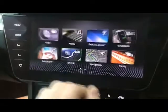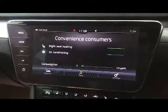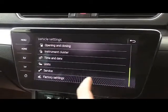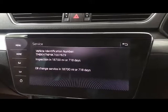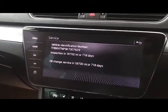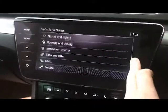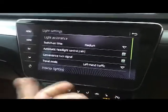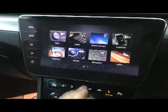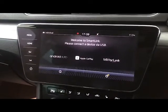Very useful feature. We also have your vehicle control, so you've got your convenience consumers, so it tells you what's using your energy. So I've got the heated seat on and the fans on as well, so it's showing on there what's using most of my energy. We have your service on here as well, so that will show you when your next service is due, and when it gets close to the time, it will give you a little warning, whether that be the distance or the time. But if you just want to check it, you can just go on the service tab on there as well, and you've got various different settings here, different light settings and stuff like that. Lots to play with in this car.